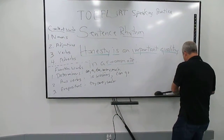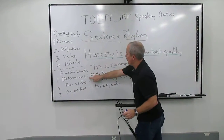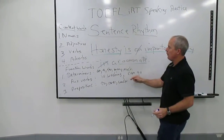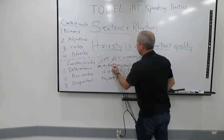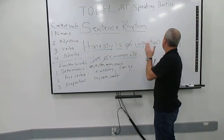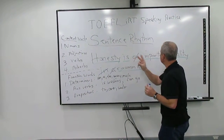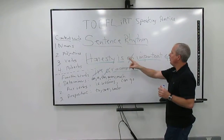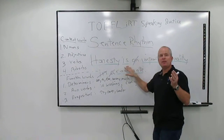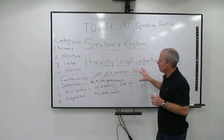Now, on the other hand, the other words: we have "an," which is an example of a determiner, so not much stress here. We have "in," a preposition, so we don't need much stress here. We have "a," also a determiner. So when we read this sentence, we'll say "honesty is an important quality in a roommate." In the sentence we have honesty, important, quality, roommate: 1, 2, 3, 4, and even because "is" is the be verb, we don't put too much stress on it. So we might say "honesty is an important quality in a roommate." That's kind of how I would pronounce this.